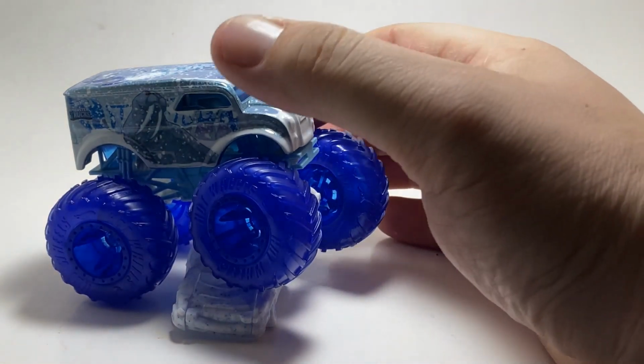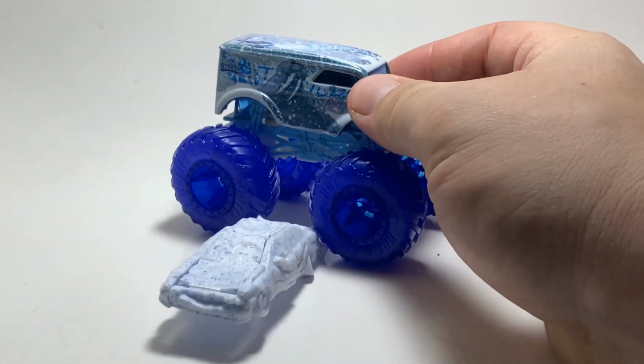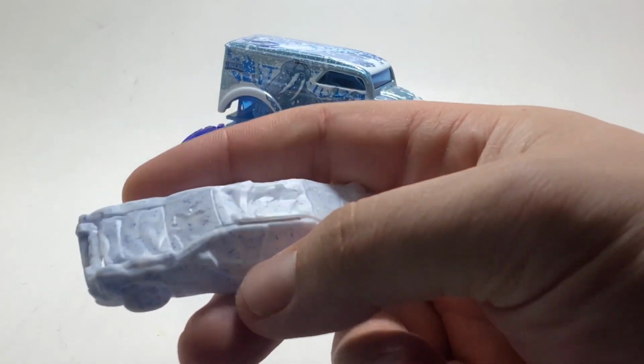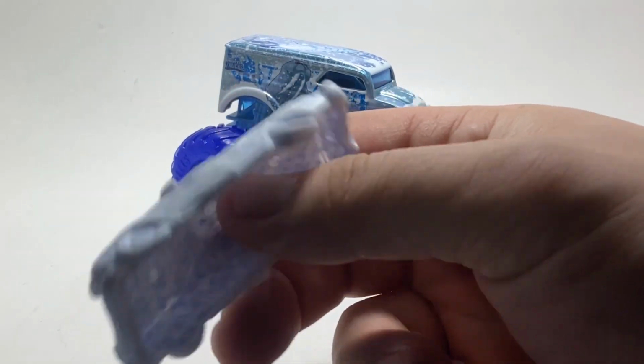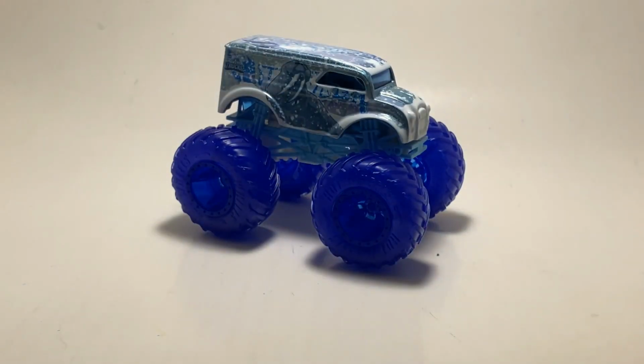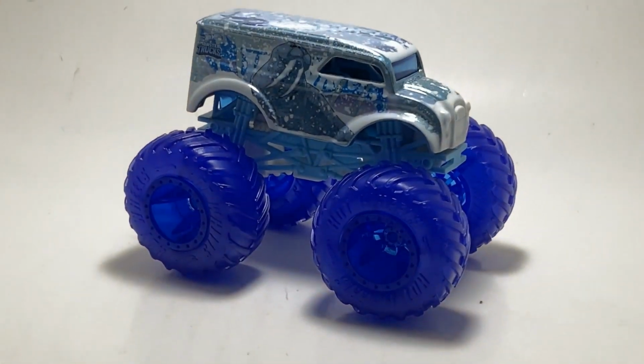I think they all come with the same exact one. I can't remember how the 2020 assortment was, but this one is also covered in a glittery kind of like snow effect, which is pretty cool. I do like that. And now the truck itself, putting that to the side, this thing's actually pretty nice looking.